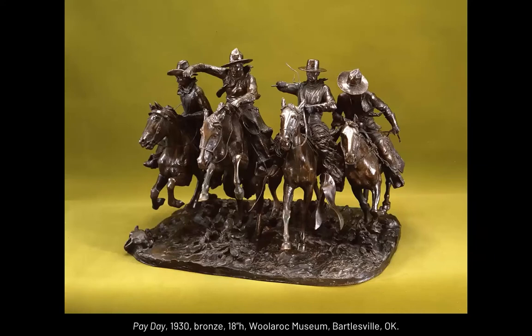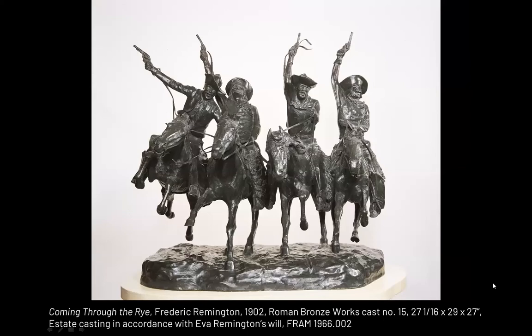Farnham considered this work, her 1930 sculpture Payday, an homage to Remington's Coming Through the Rye, to be one of her good works. Here is Remington's 1902 group Coming Through the Rye, which seems the direct inspiration for Farnham's Payday.